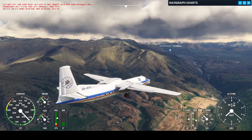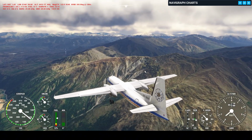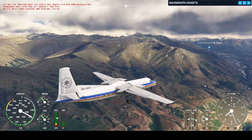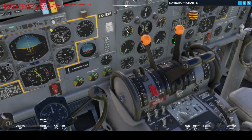And this is why Queenstown is considered one of the most beautiful airports in the world to land in. I think when you fly the RNP approach, you're more lower down, but I mean, this is not precision flying, but it's still.